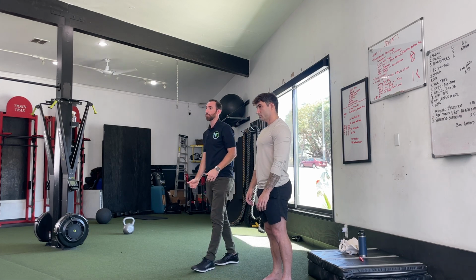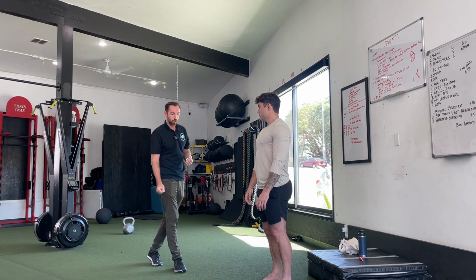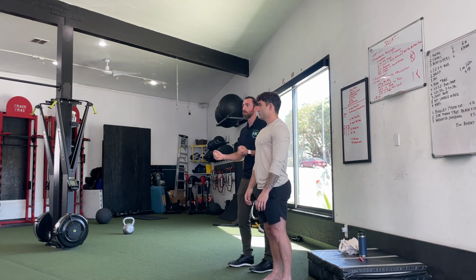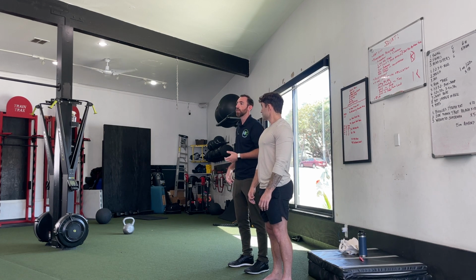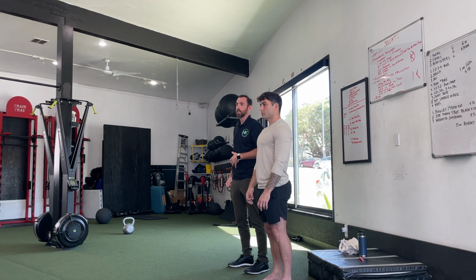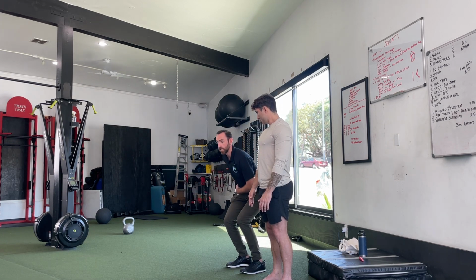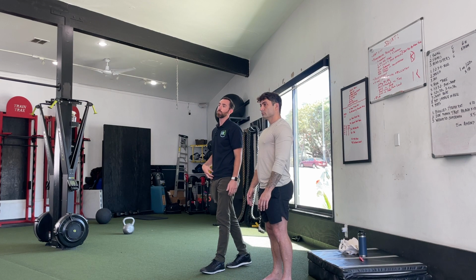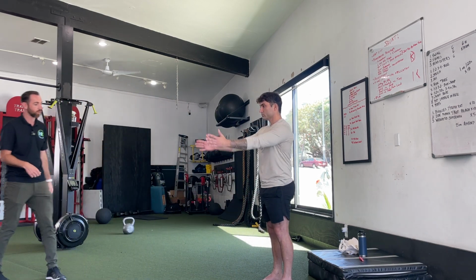Where is he tight that forces him to rotate? That's a great question. Typically, when you see somebody rotating one side or the other, whichever side they're rotating towards, they're going to have a little bit more range of motion in that hip. You say rotating towards, so if his hands go that way, he's rotating. Yeah, but he's falling into the right. Right. So I would say that his right hip probably has more range of motion than his left. So let's see a couple more.